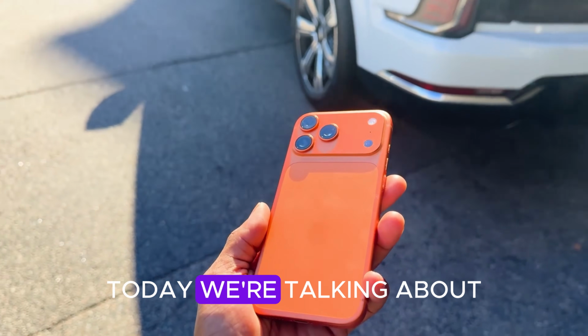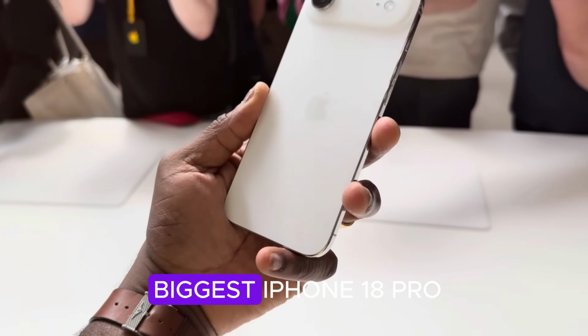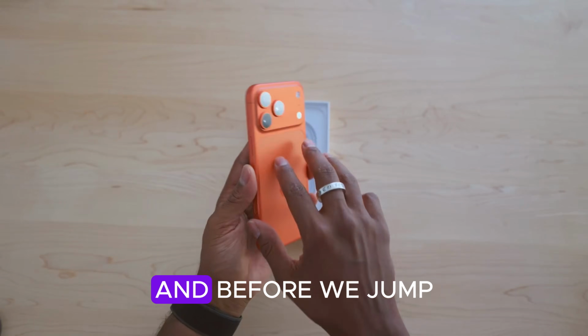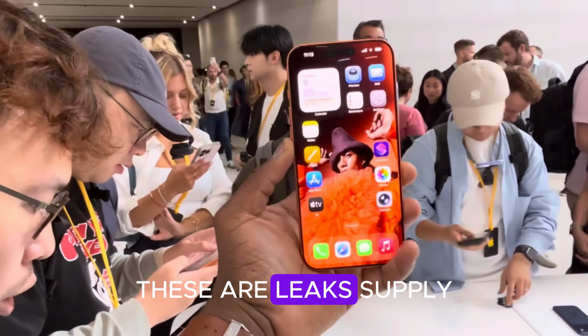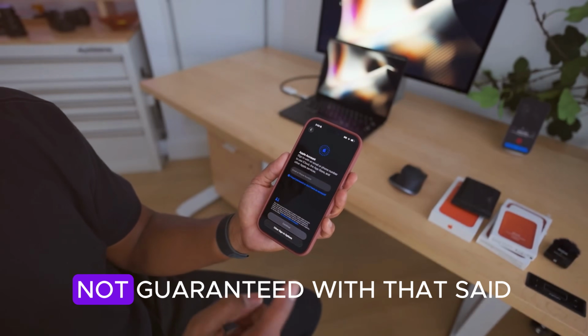Alright guys, today we're talking about the iPhone 18 Pro Max, and more specifically, the biggest iPhone 18 Pro Max leaks and rumors making the rounds right now. And before we jump in, quick reminder, none of this is officially confirmed by Apple yet. These are leaks, supply chain reports, and early whispers, so treat everything as possible, not guaranteed.